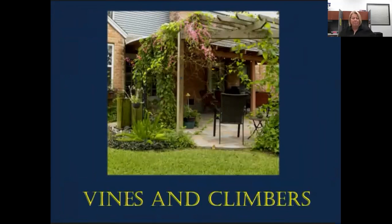There are many materials that can assist a climber. Fences, trellises, arbor poles, wire, even trees, tomato cages, and even brick walls. Vines with tendrils are good climbers. Some vines need training.